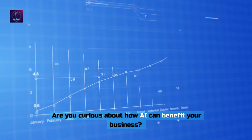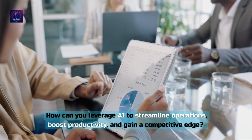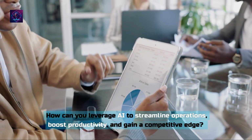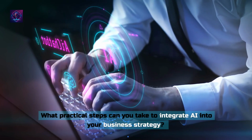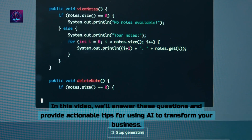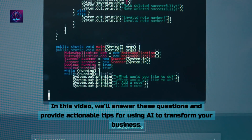Are you curious about how AI can benefit your business? How can you leverage AI to streamline operations, boost productivity, and gain a competitive edge? What practical steps can you take to integrate AI into your business strategy? In this video, we'll answer these questions and provide actionable tips for using AI to transform your business.